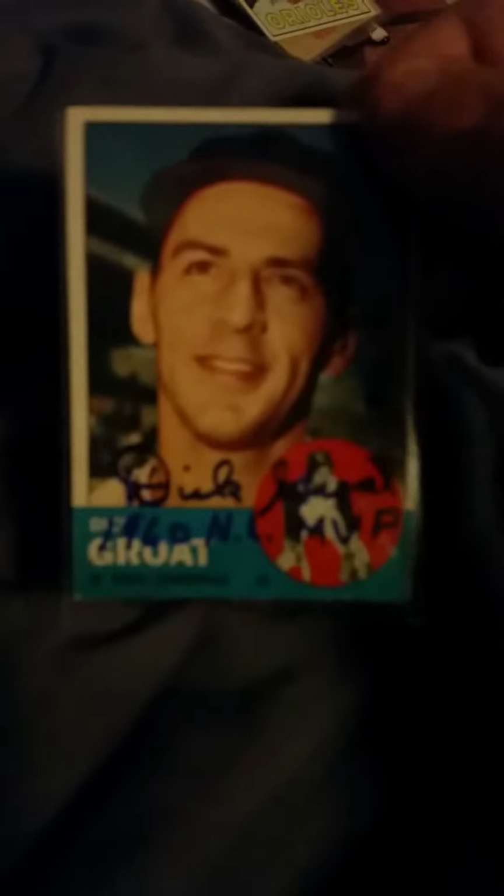This is 1963, and I asked him to inscribe it 1960 NL MVP, and he did. This card is in pretty good shape. Mr. Dick Groat. Come on, focus. Well, I guess it's not going to focus much, but looks really nice. Good player. Really, really good player.